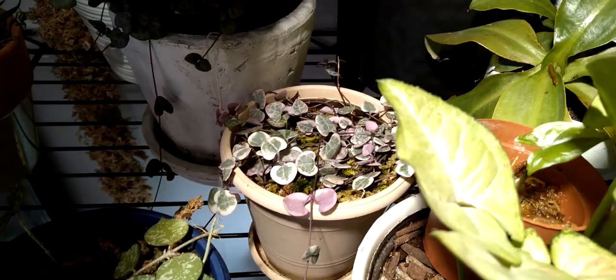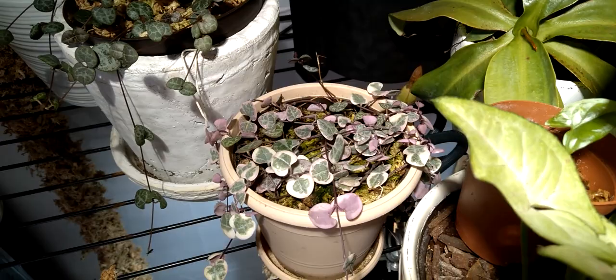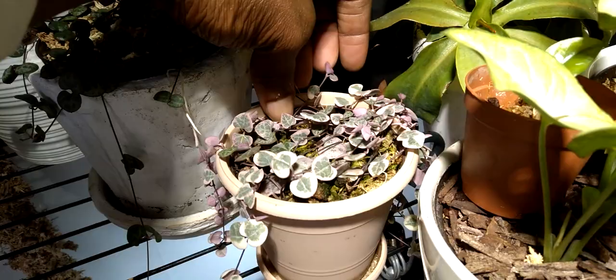Next we have, I keep wanting to say philodendron. This one is not a philodendron. Variegated string of hearts. All right, I got this one here from Droids Horticulture, if I'm not mistaken. Was he giving these away? I think he was giving these away because he didn't have either the space or the right lighting for them.